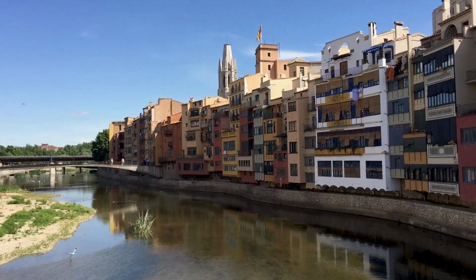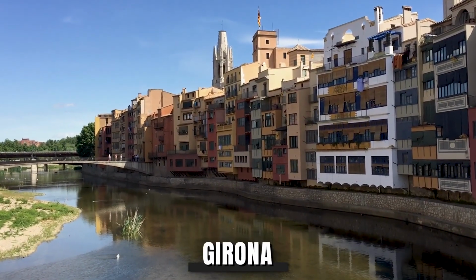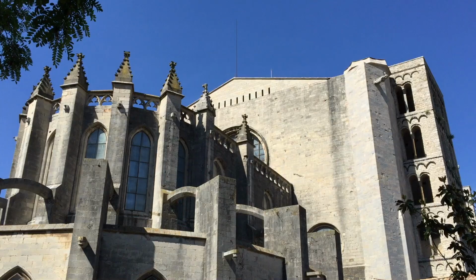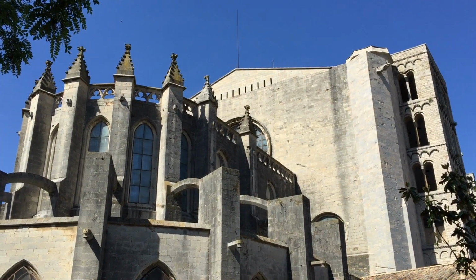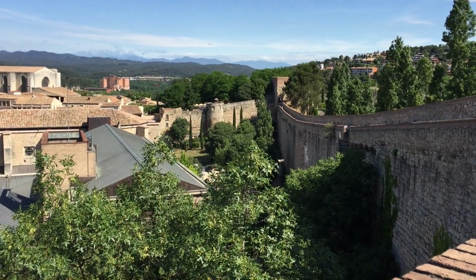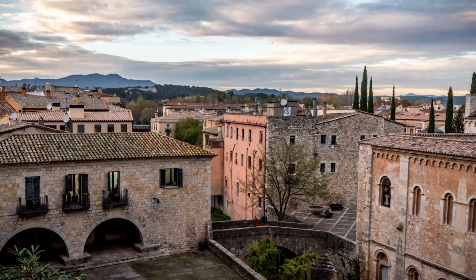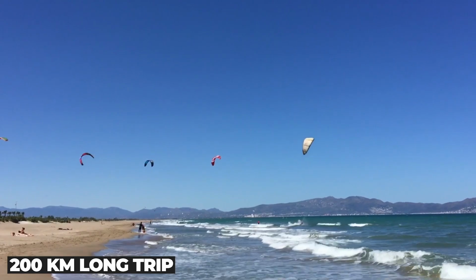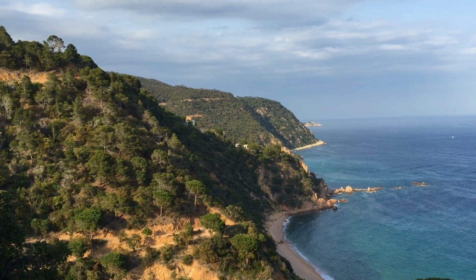Our final stop on this road trip is in Girona. This is an absolutely beautiful town that's really colorful. When you're there, you can't miss visiting the Cathedral of Girona and take a walk along the Roman walls. I recommend doing that at sunset because the views over the city are just incredible. Girona served as a filming location for Game of Thrones, so fans might recognize some of the narrow streets and those iconic staircases. The journey spans around 200 kilometers or 125 miles, and it really can be done in a day, but we recommend 3 to 5 days depending on how many stops you want to soak in.